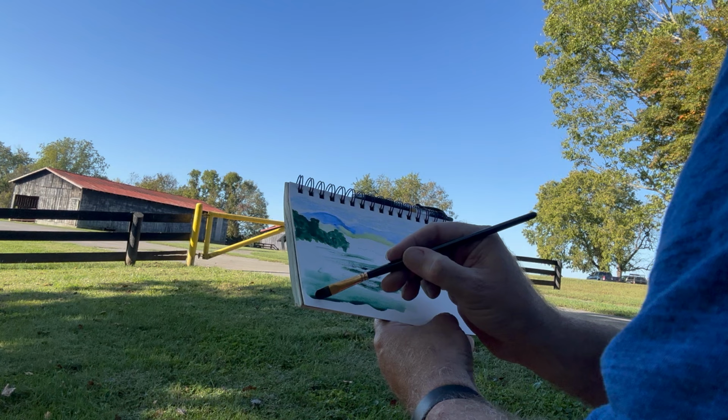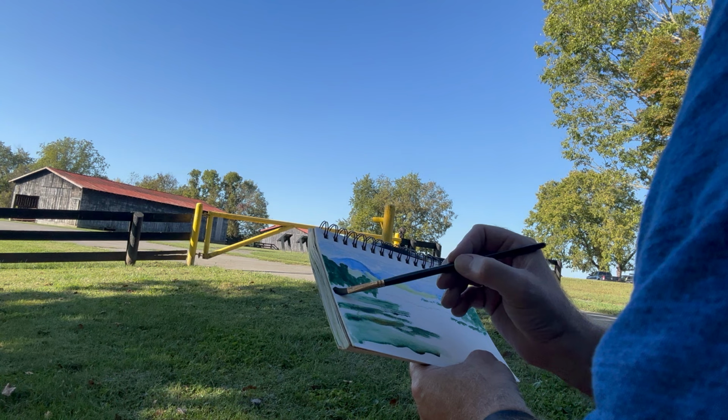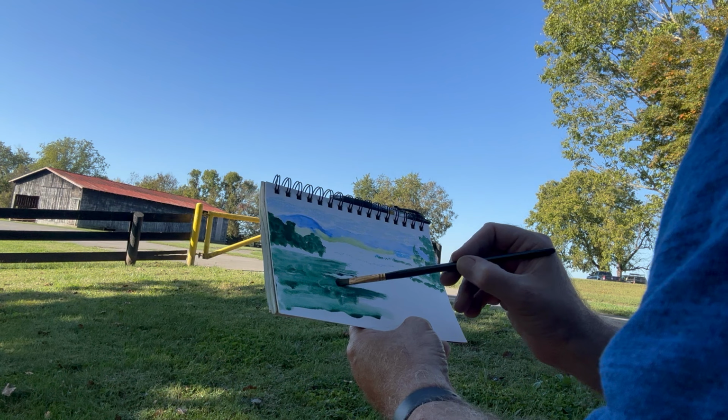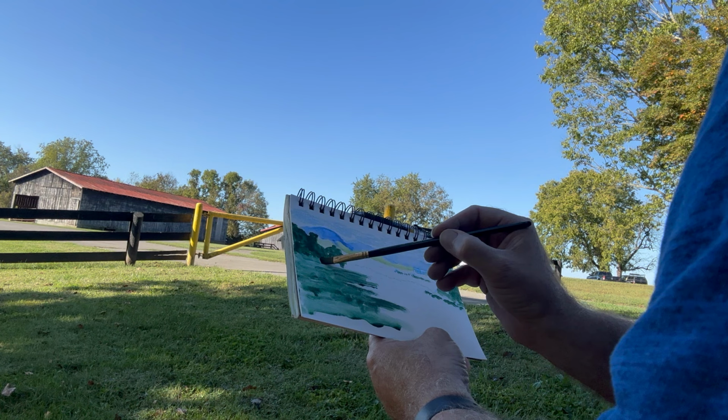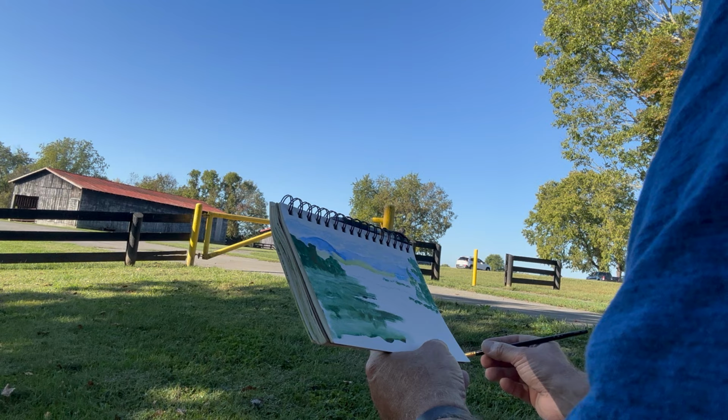I'm not after a finished painting here, and it may look like a third grader did it. Might look a little bit cartoonish, but it has all the information that I need to do a more detailed and finished piece. It still won't be a masterpiece because I'm doing it, but it'll have the information I need, and I'll have the video and reference photos to look at as well. And that is a worthy goal of outdoor painting.